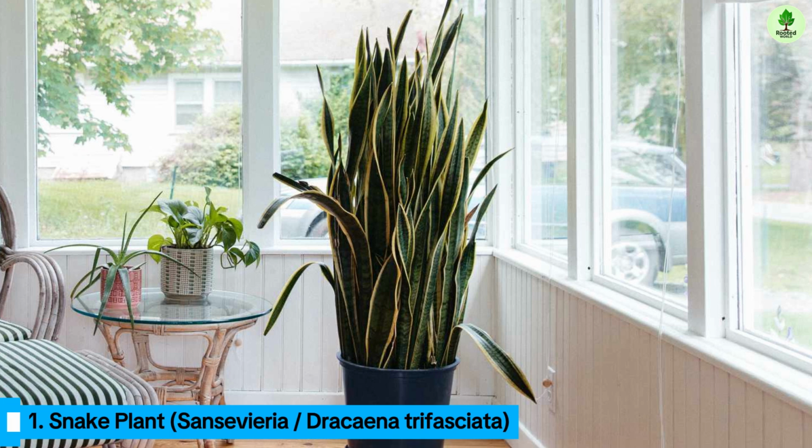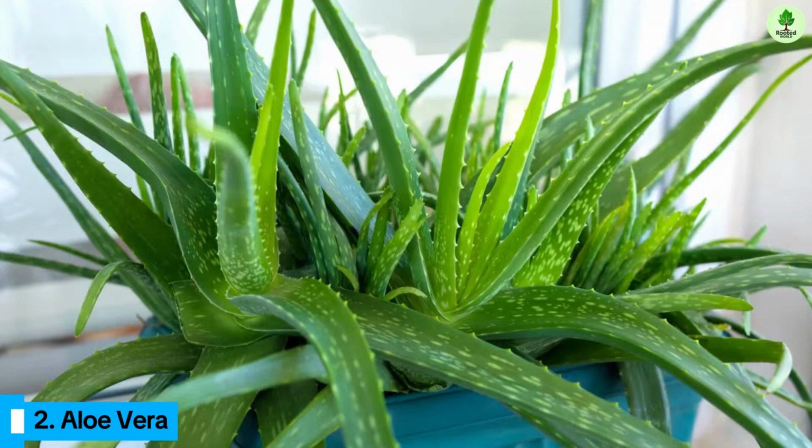1. Snake plant. This plant is tough as nails. It survives low light and missed waterings. Snake plants release oxygen at night, which may help create a fresher bedroom environment. They also help with humidity balance. Less dry air means happier sinuses and skin. Keep one near your bed and forget about it for a week or two. It prefers that.